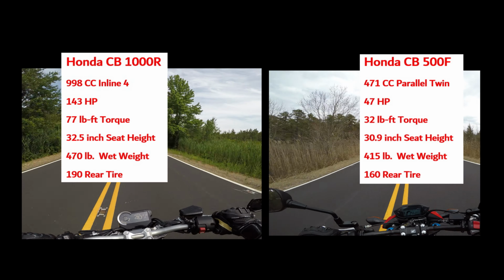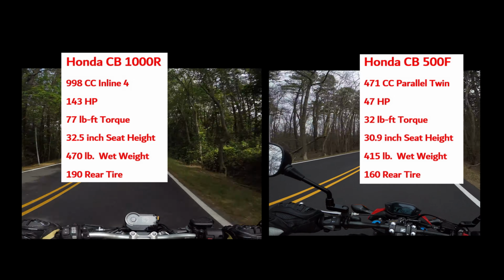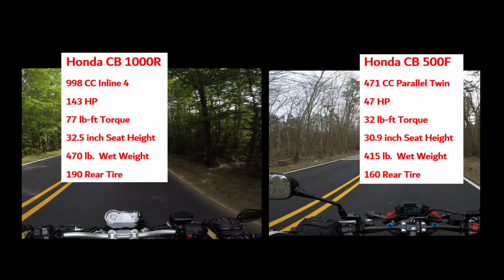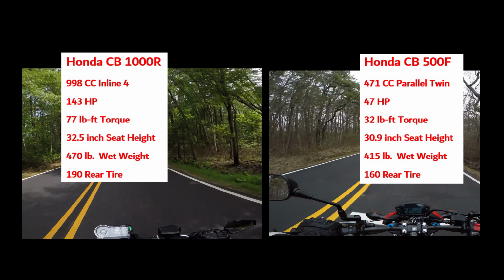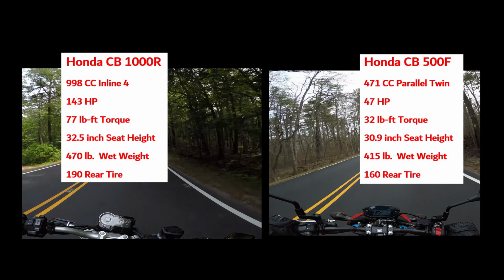By contrast, the CB1000R is a performance bike designed to stick around for a while. With its 998cc Fireblade inline-4 engine, 143 brake horsepower, and 77 pound-feet of torque. You'll definitely need a few miles under your belt to handle its 32.5 inch seat height, 470 pound wet weight, and road gripping 190 rear tire.